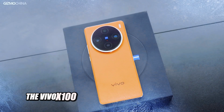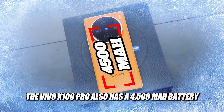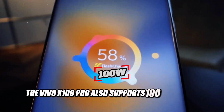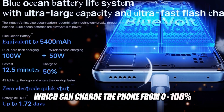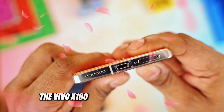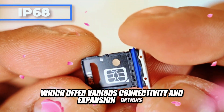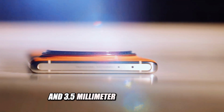The Vivo X100 Pro also has a 4500 mAh battery, which can last all day with moderate use. The Vivo X100 Pro also supports 100-watt fast charging, which can charge the phone from 0 to 100% in just 35 minutes. The Vivo X100 Pro also has a USB-C port and dual SIM slot, which offer various connectivity and expansion options, but it lacks microSD card slot and 3.5mm headphone jack.